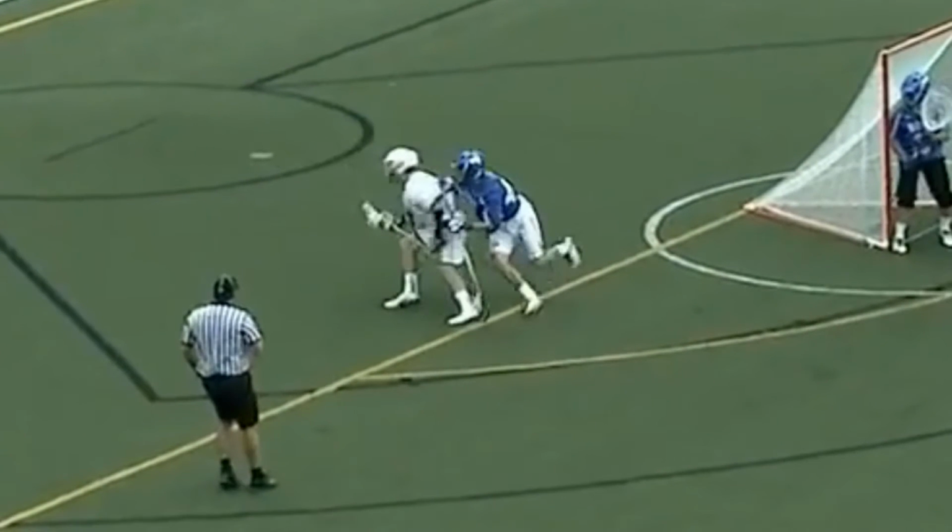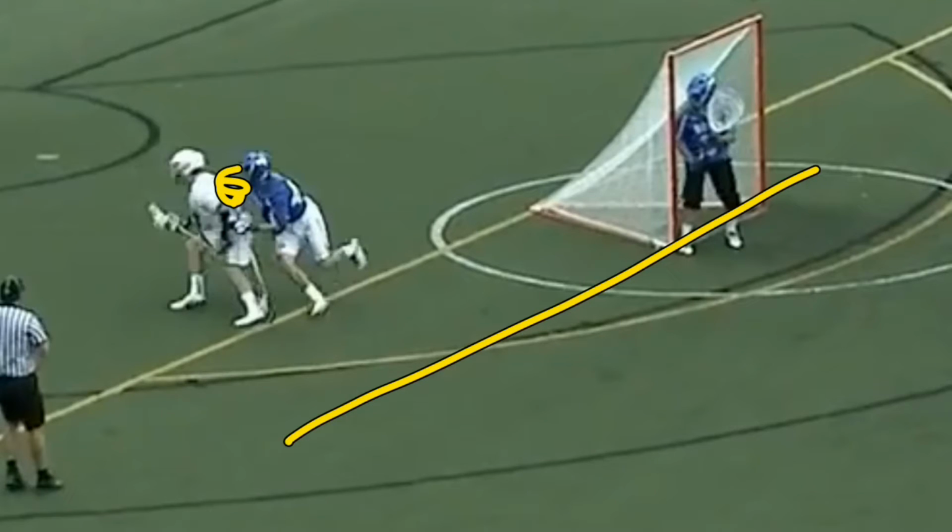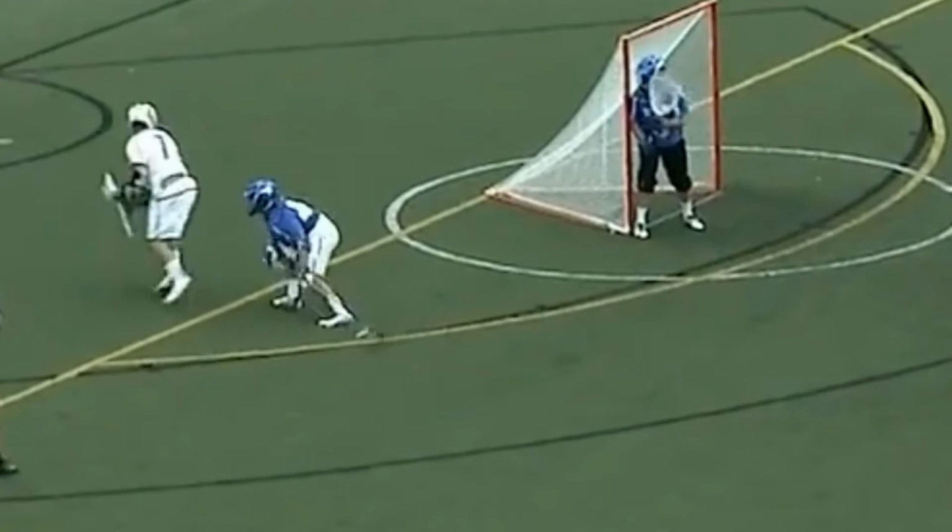And then right as he's nearing, he does it a little early here, but he senses goal line extended coming up. So he reaches out with his bottom hand, makes contact with the attackman, and keeps a stick across the path of the attackman's dodge and turns him back.